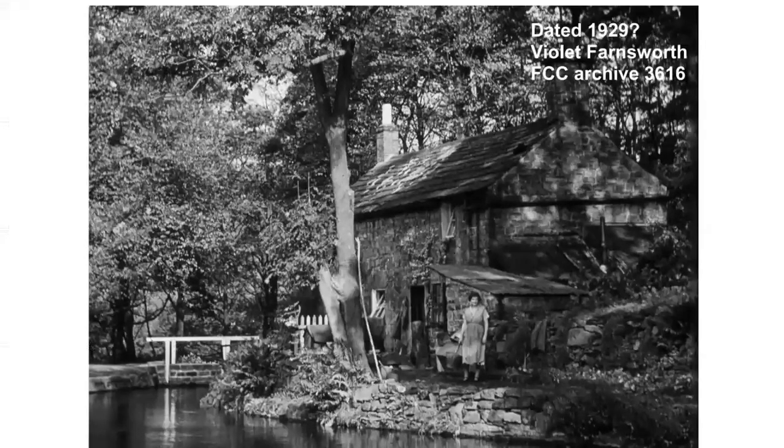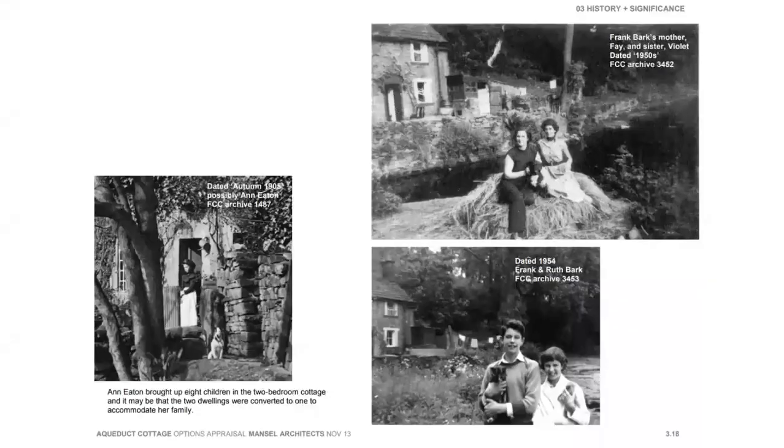And if you want a fairy tale cottage, this is it. Here it is in around 1930. Violet Farnsworth and her husband, Thomas, lived in the cottage until 1946. Now, in this collection of photos, looking at the top right, that young lady sat on the bale with the mother is Faye Bark, who lived at the cottage as a teenager in the 1950s. There's a sweet story I'll tell you about her a little bit later. And her brother, in the bottom photo, is Frank Bark, who in later life became the mayor of Wirksworth.